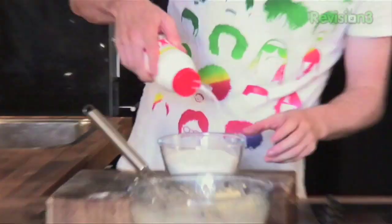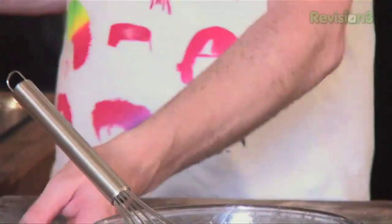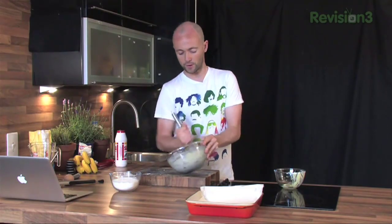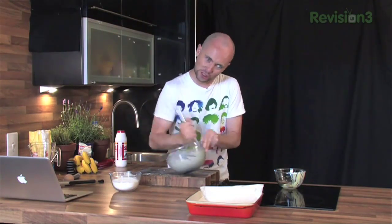Also going to add in a little bit of salt in there. Salted brownies. The salt sort of brings out the natural flavor in it and really seasons it up. You season it in the same way you'd season savory food. Very, very important. So, really give it a strong whip.